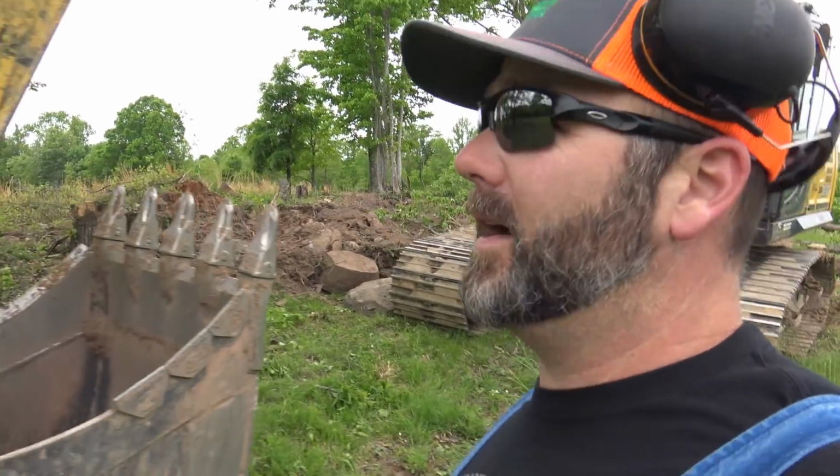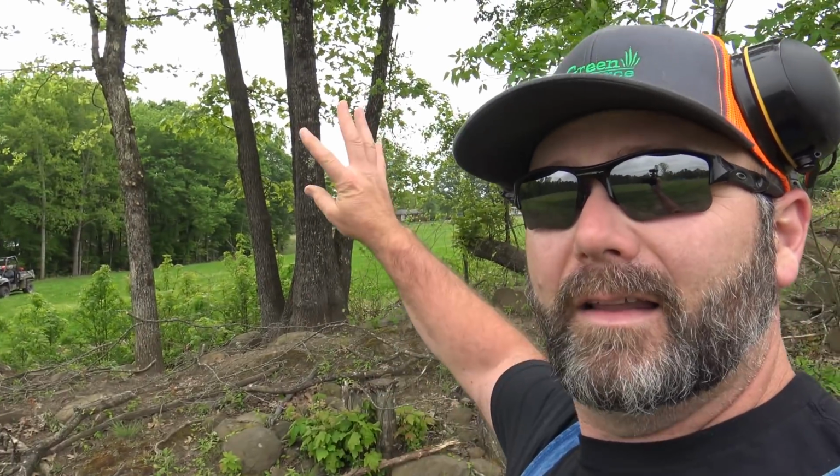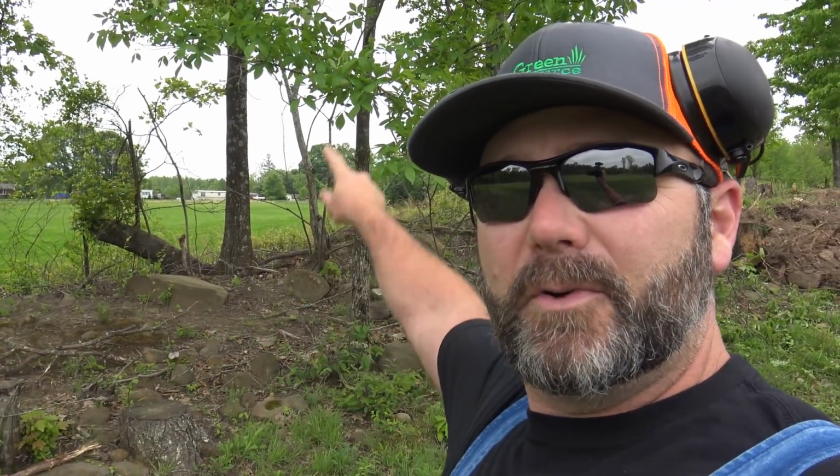Now what we're going to do here is take out some of these trees that are just like bleh, like that, and try and leave some of the pretty tall straight ones. So without further ado, guys, I've only had about 3 hours on this machine, so it's about like handing a fine tip pen to a kid that's only had a crayon.